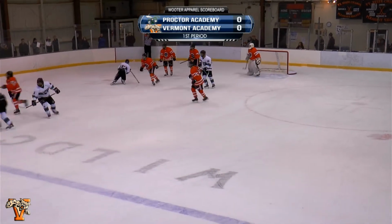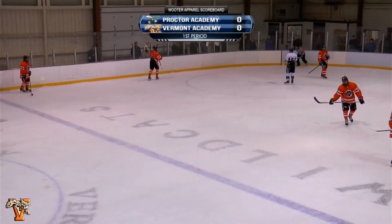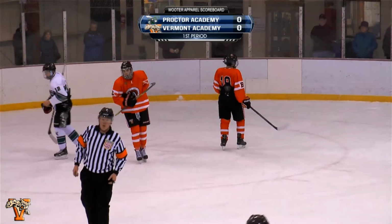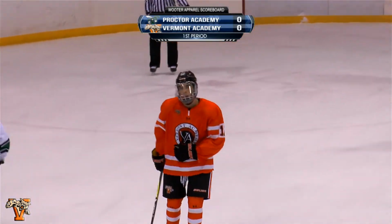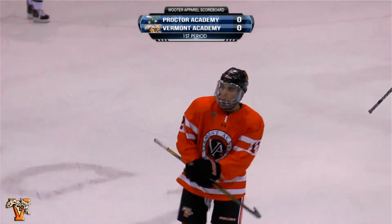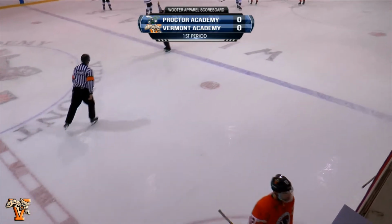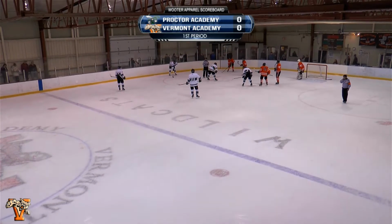Penalty coming up again to the Wildcats. Tripping will be the call. I'm pretty sure if you do that 4 feet in front of the ref, they're going to whistle that one every time. Second power play in the first period for Proctor. Vermont Academy able to withstand the first one.